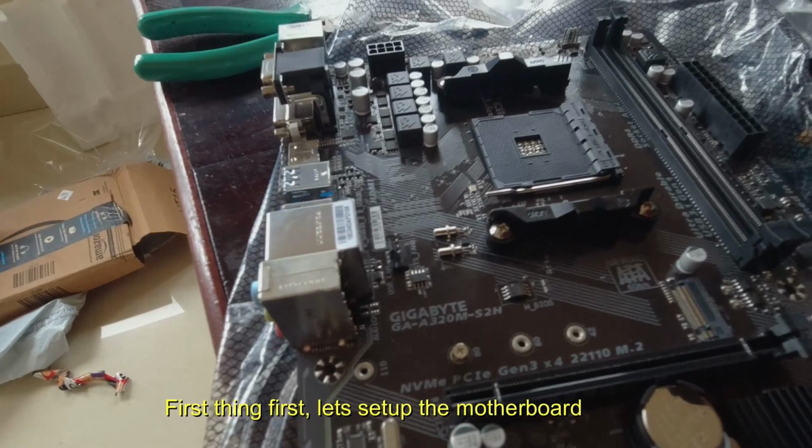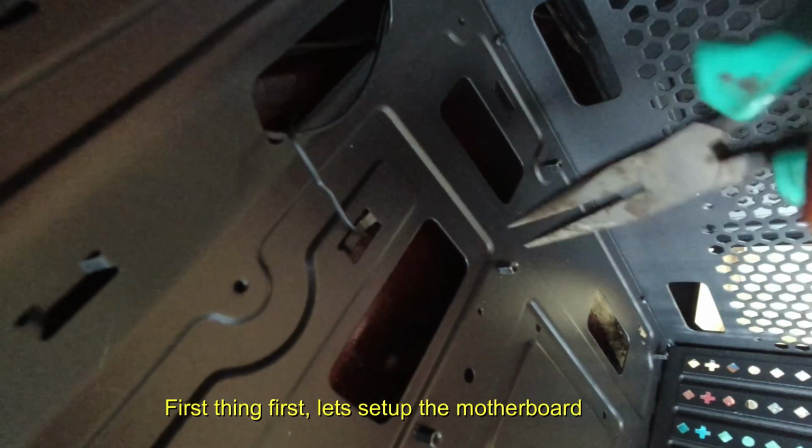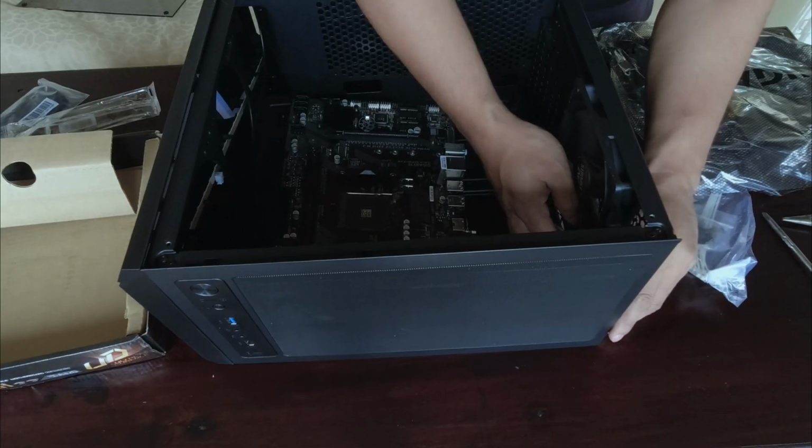First thing first, let me set up the motherboard. This motherboard can support RAM up to 32GB and I'm planning to upgrade it soon.